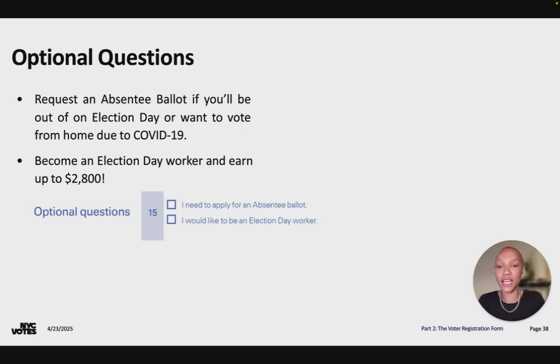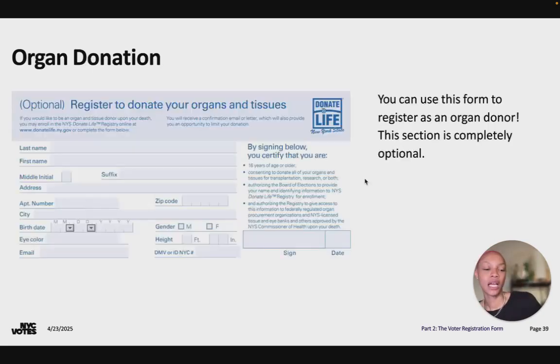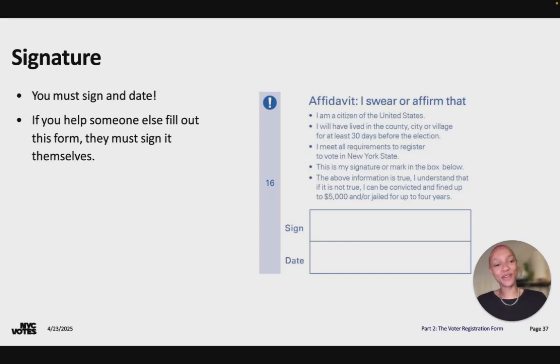They are so fantastic and they get paid, and you can have the opportunity to become an election day worker as well and earn up to $2,800 if you do all of your trainings and participate in early voting shifts. And the last part of the form is the signature. If you help somebody else fill out their form, which you are totally welcome to do, they must sign it themselves.